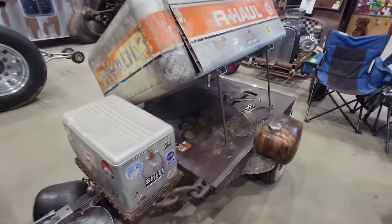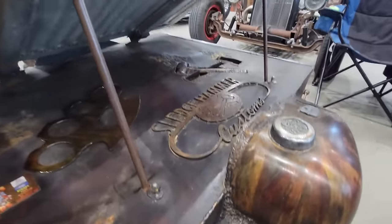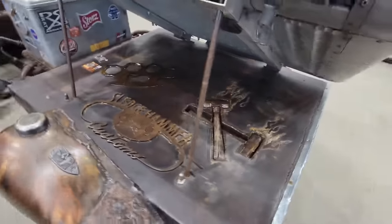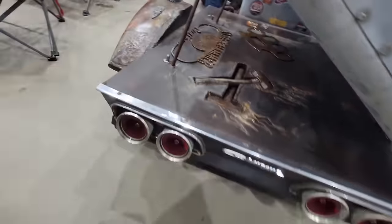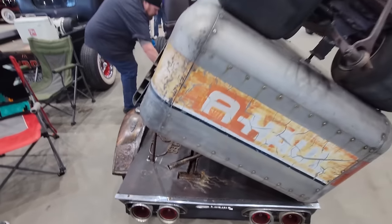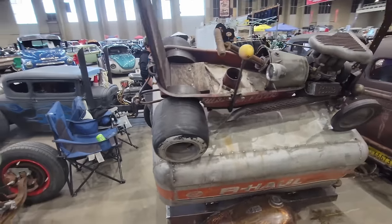All the detail, even just in the trailer, it's crazy. Crazy is the only word I have for it. Just 68 Charger tail lights on the back. 68 Charger tail lights on the back. Sure enough. And the little wagon on top.